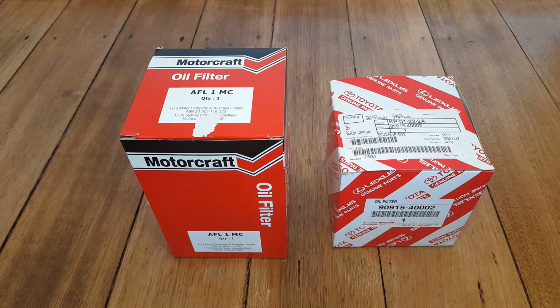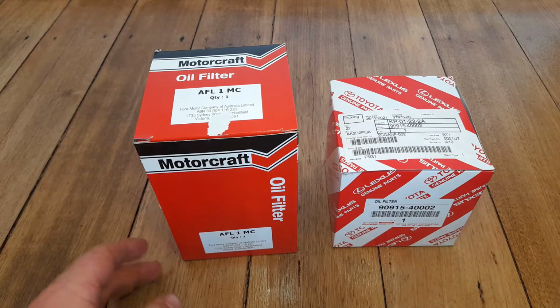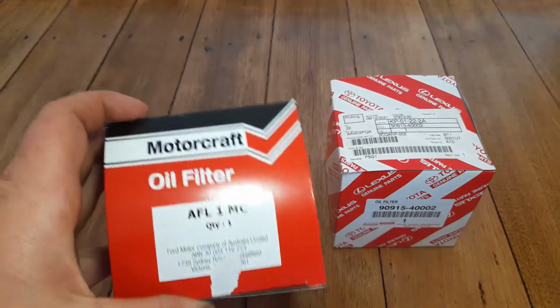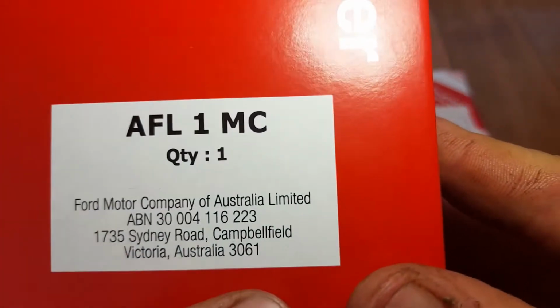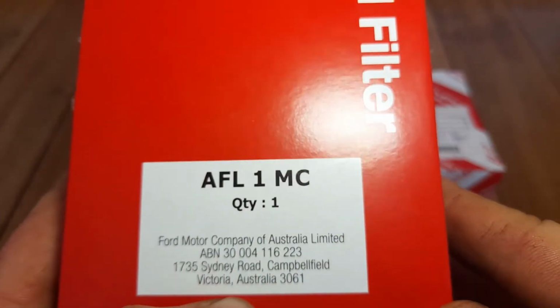One thing I quickly want to point out is that for your American guys, this is an FL-1A. Obviously I'm in Australia. It's not a dodgy eBay or nothing. I've gone to the Ford dealership and they're giving me this, and as you can see it's a different part number and it's an Australian Ford part number.